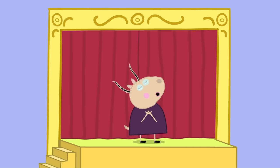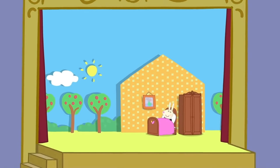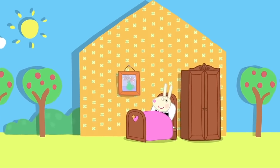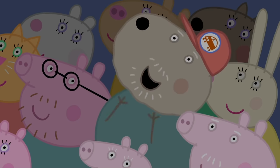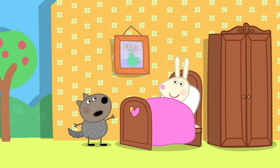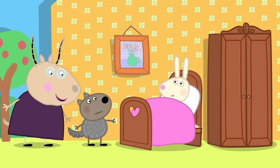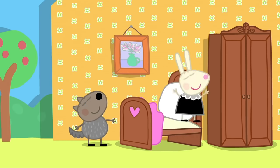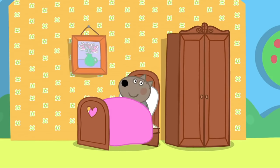And now our play begins. Grandma is at home. But who is this visitor? I'm the big bad wolf. Well done, Danny! Oh dear, Danny has forgotten what he says next. Grandma, you must go in the cupboard. Go in the cupboard. The big bad wolf is pretending to be Grandma.